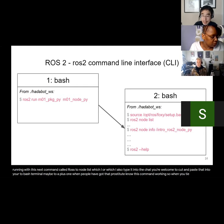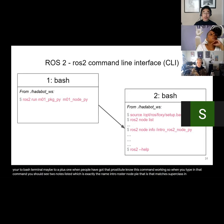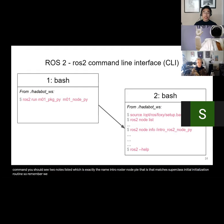So when you type in that command, you should see 2 nodes listed. One of which is exactly the name intro ROS2 node pi that matches the superclass initialization routine. So remember when we initialized the my ROS2 node with the super init command, we passed in a ROS node name. Notice that the names match. So far, so good, everyone?